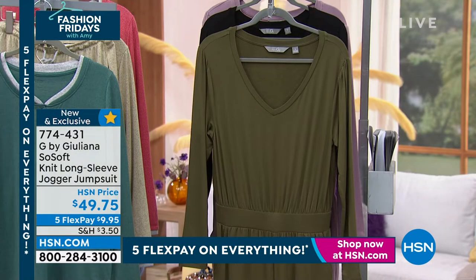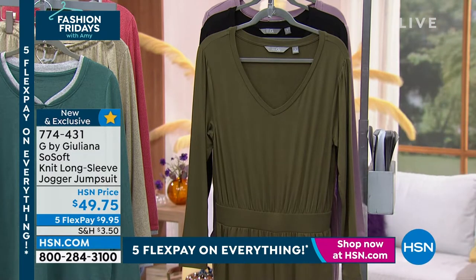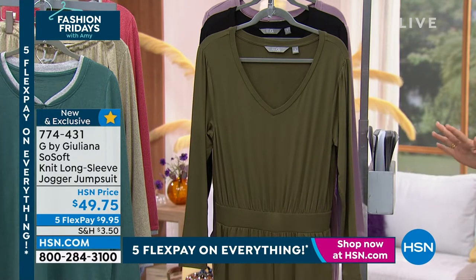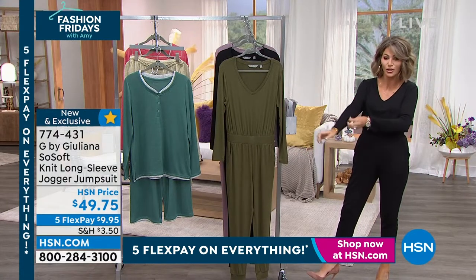This is from Juliana. This is her So Soft knit long sleeve jogger jumpsuit. And there's so much to talk about with this for $49.75. Don't forget, you get it under $10. You've got the pockets, you've got the long sleeves in this if you want to.